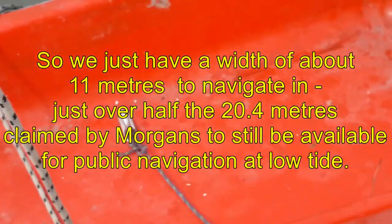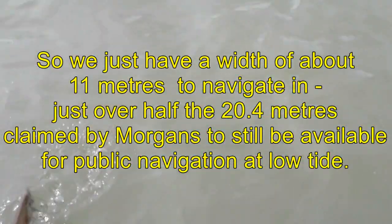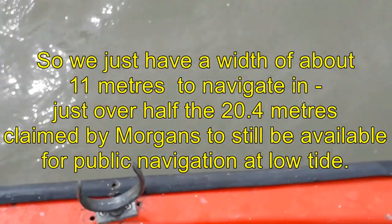Right, so I've tied a knot very crudely. That will come to roughly the pole. So that will show me how much navigation width we really have at low tide. And this is not a spring tide, this is an average tide.